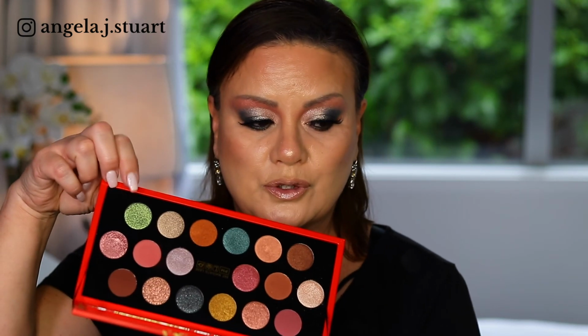I do want to use this green, and I will do another video, 3 looks, 1 palette, using this and trying to use different shades. So don't forget to check that video out when it comes. Only having 4 mattes in this palette, it does limit you to your transition tones, etc. But I am really looking forward to playing with this.